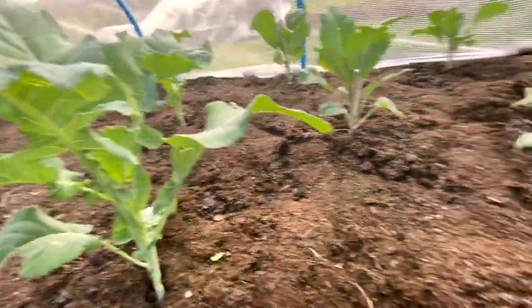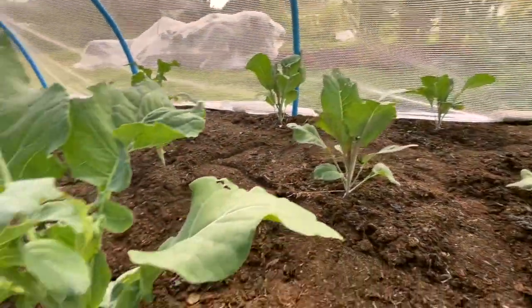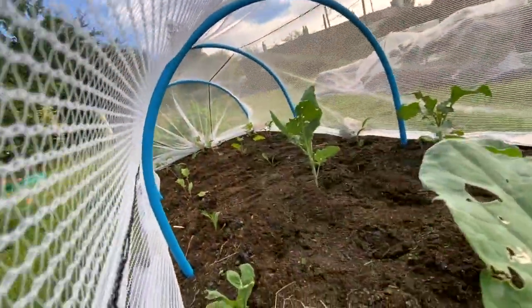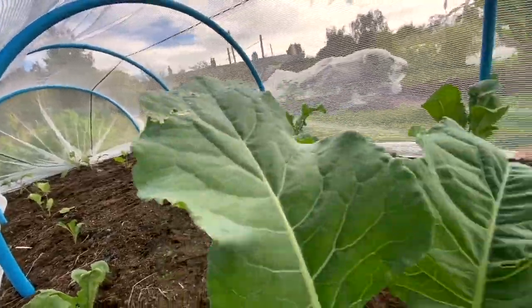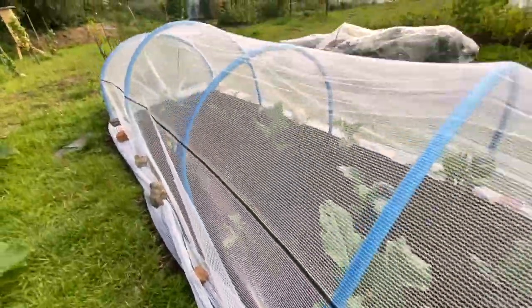And in here is one of many brassica beds. Right, let's see. And it's mainly cauliflower. And they've put on quite a lot of growth. And way over there are some of the kales. They've just been planted out. And we just built this cage today. I had help from my little friend, who comes and helps sometimes. She's a colleague.